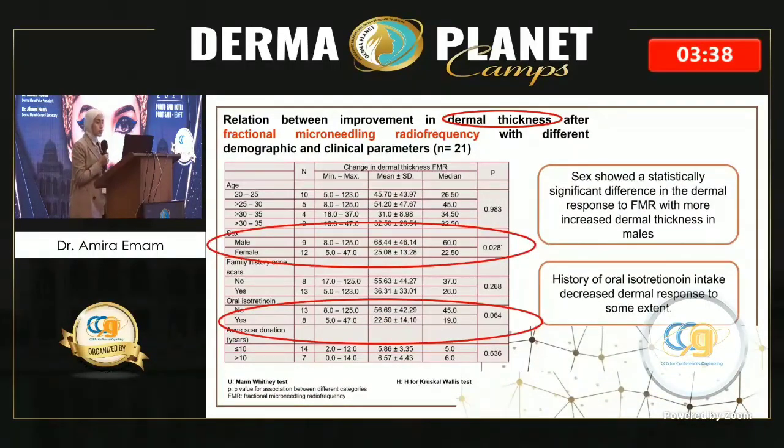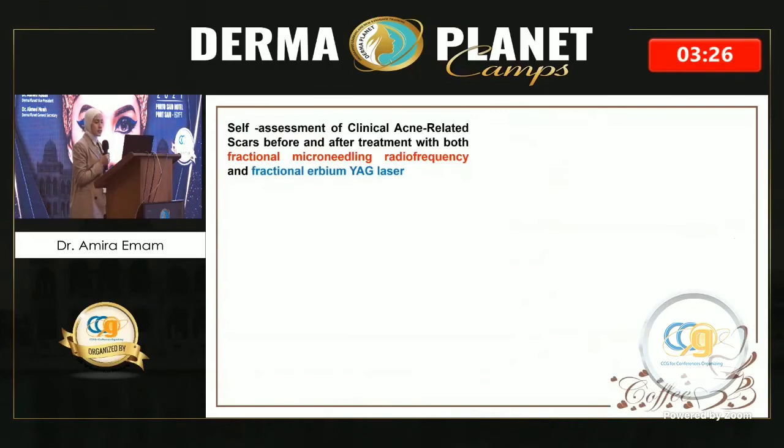On correlation of dermal thickness on the microneedling radiofrequency side, the same result was concluded. Dermal thickness increased more in males, and isotretinoin decreased dermal response to some extent.